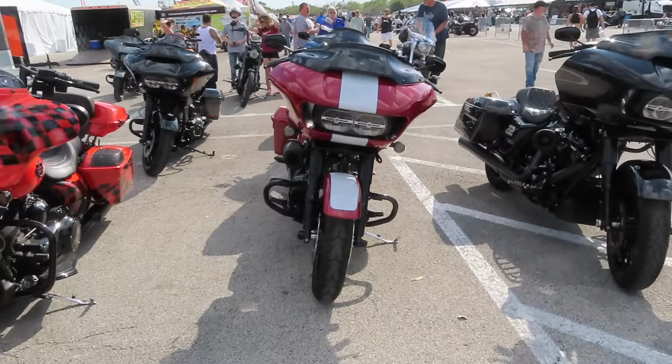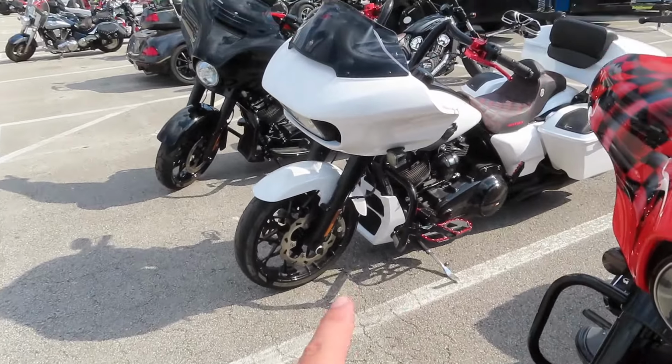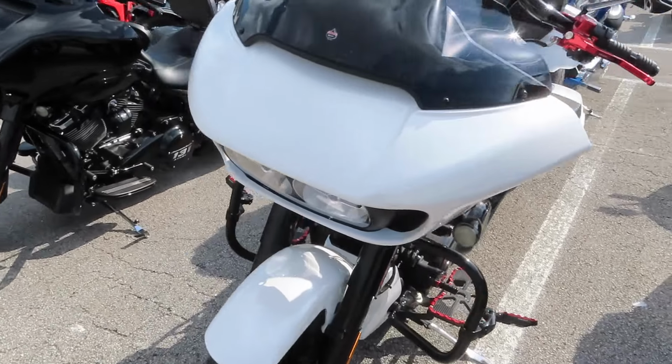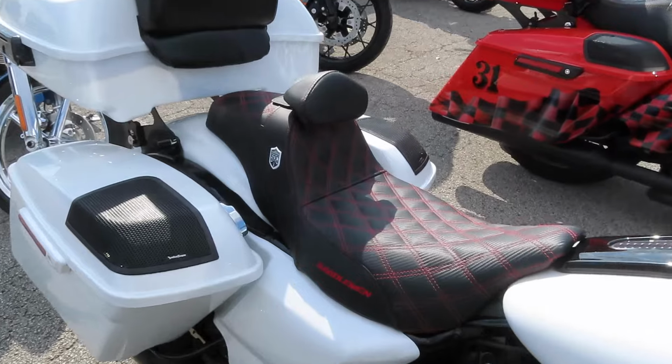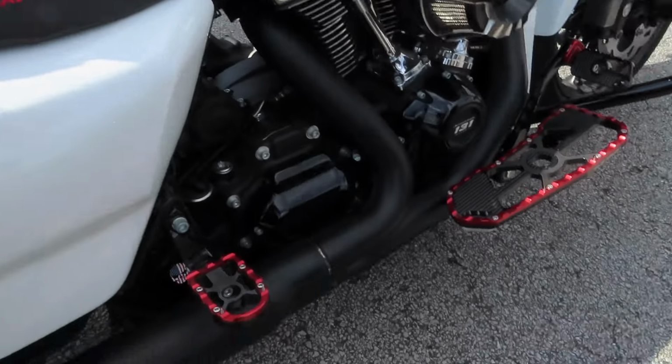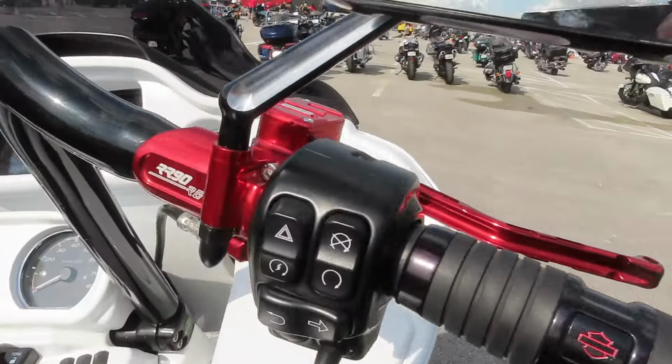But yeah, we got my dad's Road Glide here. We got Eric's Street Glide over here. We got Mitch's Road Glide freshly painted over here in pearl white. Did a good job on this one. He's got the Saddleman step-up seat with the red stitching. He's got the Rubafini foot pegs and footboards and hand controls on this bike.